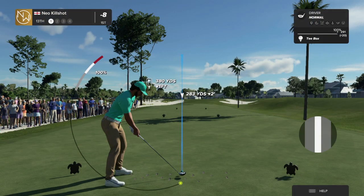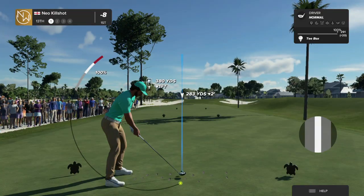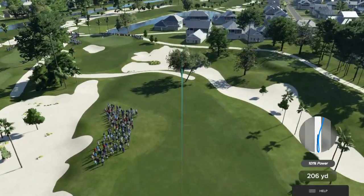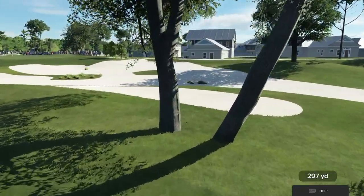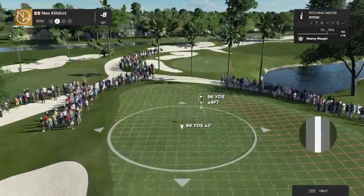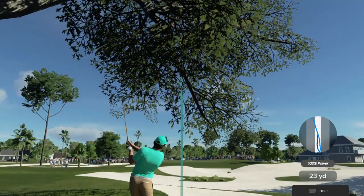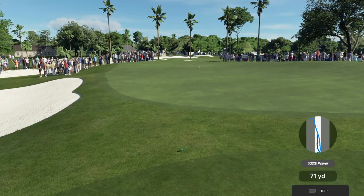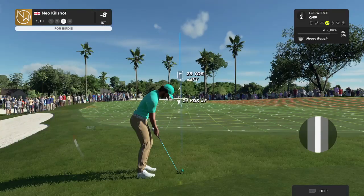Teeing off here on the 13th hole. This is full send. Well, this rough looks to be lush and thick, doesn't it? Chosen the pitching wedge here. That's a tad wayward. Not quite finding the surface. Distance control not easy when you're coming out of the rough.